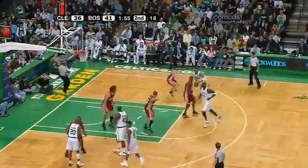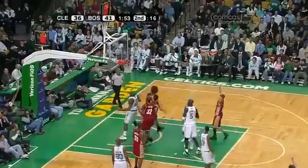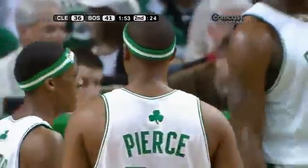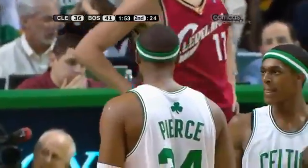This is the matchup. Pierce takes it into traffic and got caught between Delonte West and Serbiak. Serbiak is going to be whistled for the foul. That'll put Paul Pierce at the free throw line.